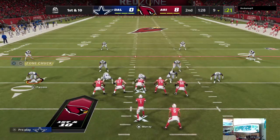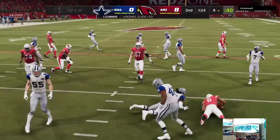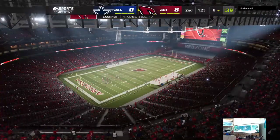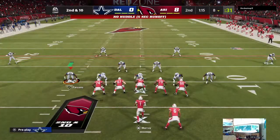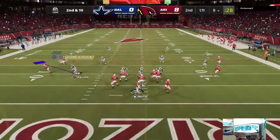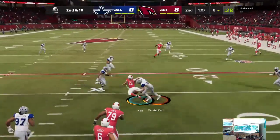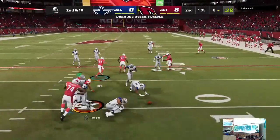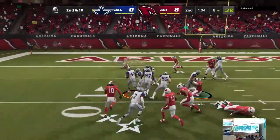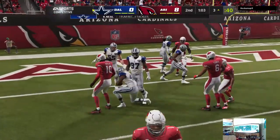Ready to go with their next drive, and at the line, the Cardinal offense. And nothing doing. He's immediately taken down at the line of scrimmage. Officially nothing on that last run. They'll try again, 2nd and 10. To throw, it's Murray. And he fumbled it. It's on the ground. It's picked up by the Cowboys. And they'll spot him at the 3-yard line.